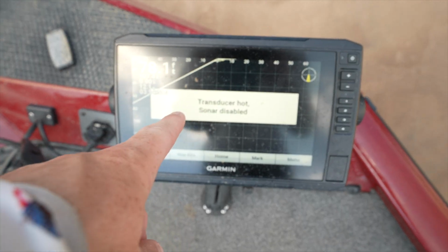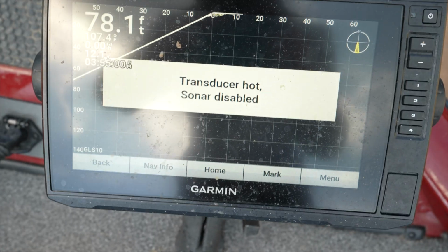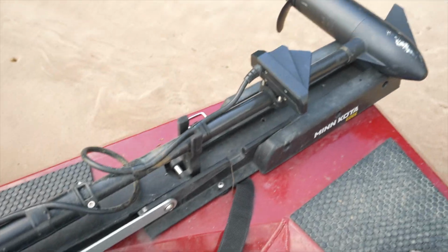I've never seen that before. Transducer hot, sonar disabled. Well, let's just say that the weather is hot. It is officially summertime. We were out here working our butts off to get some bites, and it started off decent this morning, nothing crazy. Then it got very slow. That summer heat when that sun first rises is just very tough on not only me, but the fish.